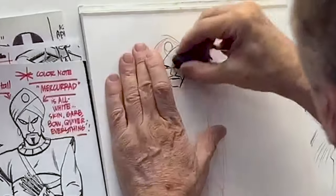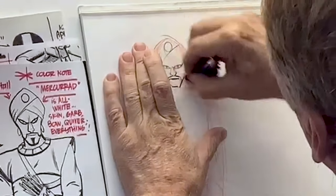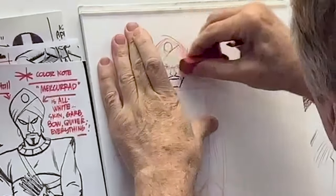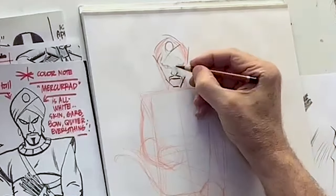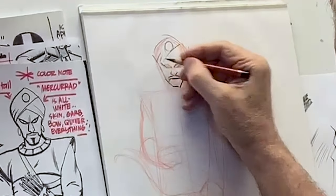Let's change those eyes a little bit. They should be going up a little more. This is why we have erasers, people. And plus, the eyes go up a little bit more. They literally swing up way high.